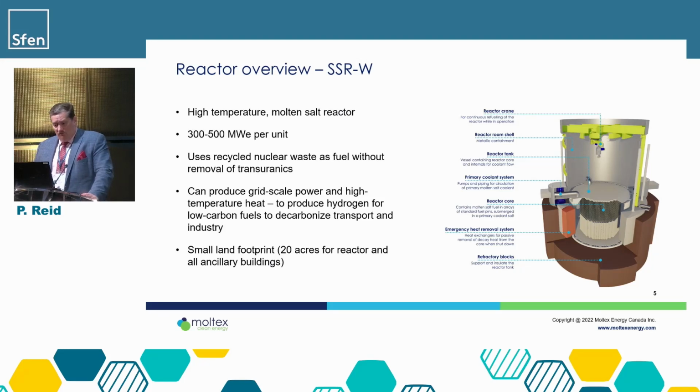So what's the reactor that I'm making fuel for? The SMR-Emerging, it's a high temperature molten salt reactor, 300 to 500 megawatts per unit. Our first unit will be at 300 megawatts, part of the overall plan for scaling up. We use recycled nuclear fuel waste as our fuel without removing the transuranics. So the recycling that we do at WATTS is a little bit different than traditional reprocessing, in that the transuranics stay with the plutonium when we do it, but we do extract the fission products. We can produce grid scale power and high temperature heat.